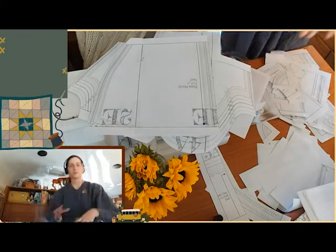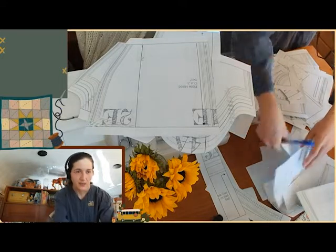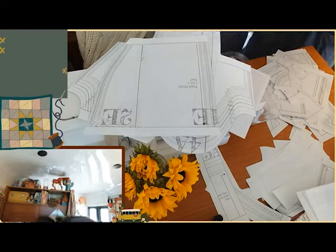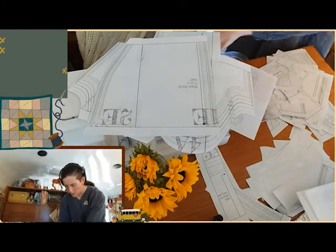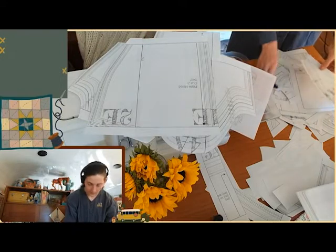Like I said, you could have taped all the pieces together, but if you're like me and you're working in a small place, sometimes taping 32 pieces of paper together and then cutting it out is a bit much. So you either choose jigsaw puzzle or you choose giant piece of paper. So pick your poison.